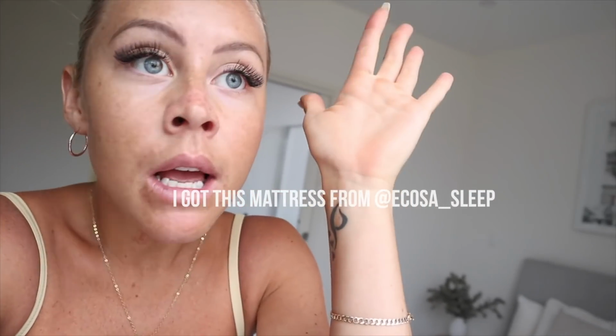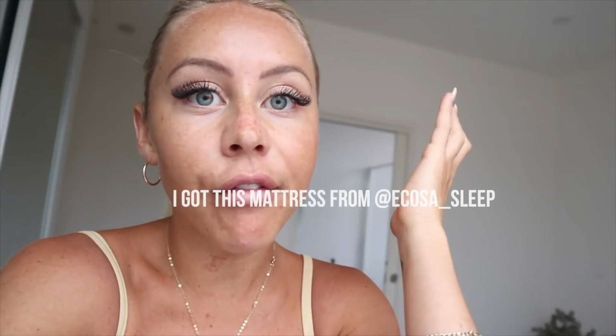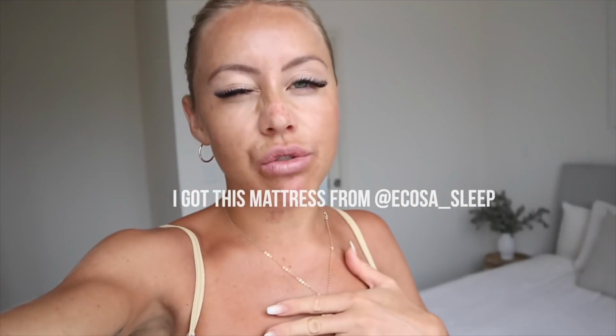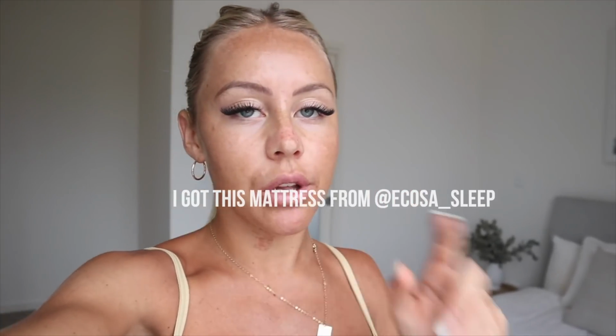So I was like, stuff it, I'll see when they can deliver it, because I have been wanting to get a mattress because of my back. As you guys know, I struggle a little bit with mild scoliosis, and I've been having a lot of back pain lately. I've incorporated more yoga and stretching, and I find it hasn't really helped. So I'm seeing what a new mattress will do.